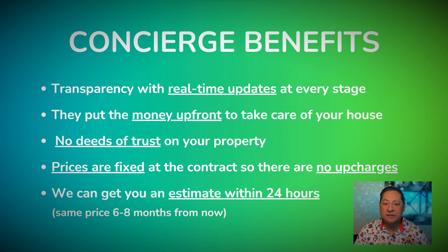And there's no fees, no interest, no credit checks. It's all based on the equity in your home, and they simply get paid like any other general contractor would for their services. Also, they don't put any liens or deeds of trust on your property, nothing that's going to cloud the title for the sale of your house. And the pricing is super competitive, so that shouldn't be a barrier either.